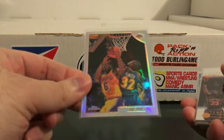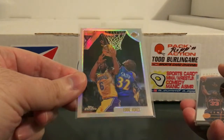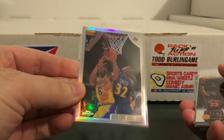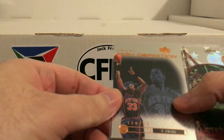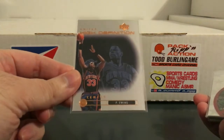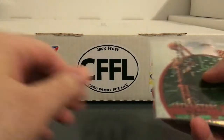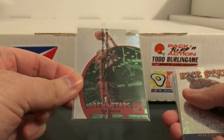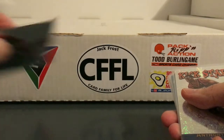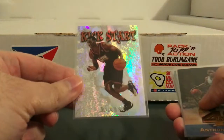Shaq. Eddie Jones. I say this about a lot of players from that era, but really solid player. I feel like he was kind of underappreciated, but a really good two guard. Another Ewing. Definitely don't have that one. Vin Baker. It's funny because Vin Baker was in a lot of these cool inserts back in the day, but was never super popular.